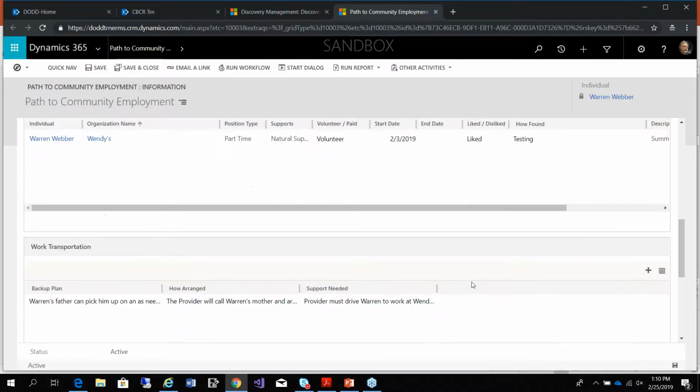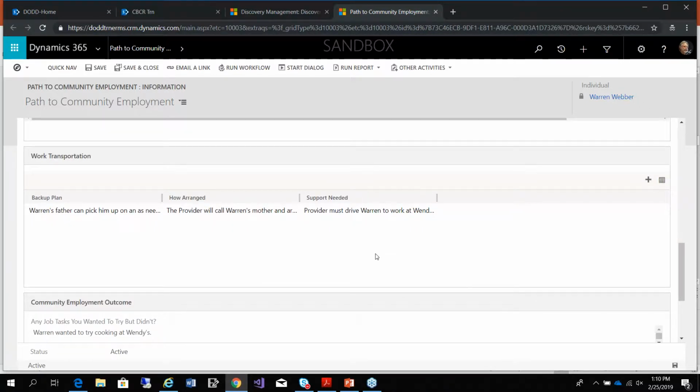While we're here, let's scroll down and you see the new subgrid, work transportation. That includes the fields backup plan, how arranged, and support needed.